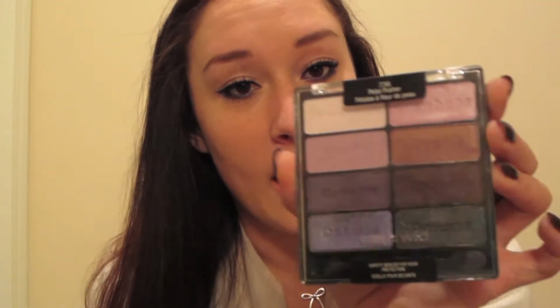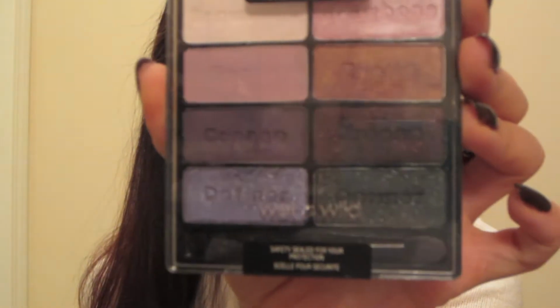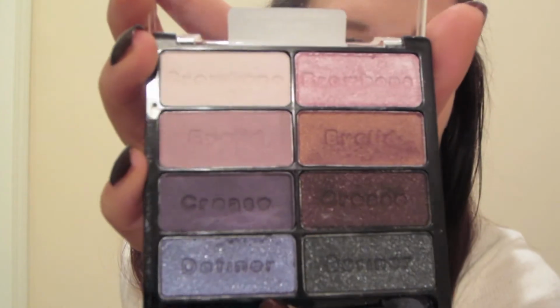Another thing I've been loving that I also tried out for my Halloween tutorial was the Wet n Wild Color Icon Palette. Now this is in purple. I used blue for my Halloween tutorial. I was a mermaid. But these palettes cost me like $4.99 at the drugstore. Keep in mind I'm in Canada, so if you're in the States, it's going to be a lot cheaper, which obviously, yes. So this one is in really pretty purple shades.